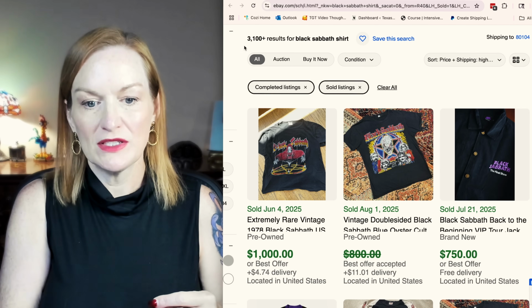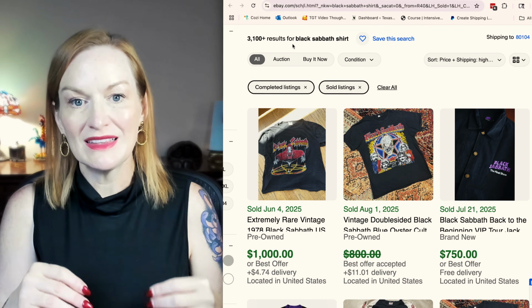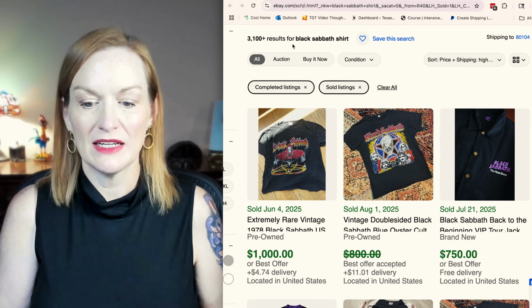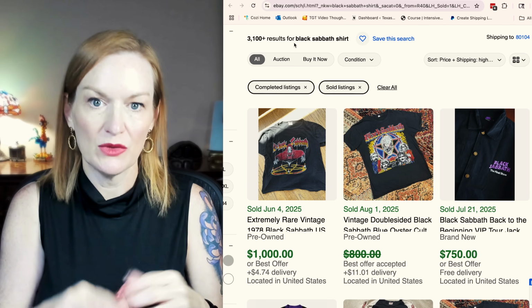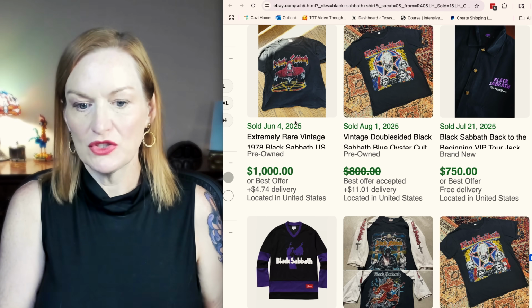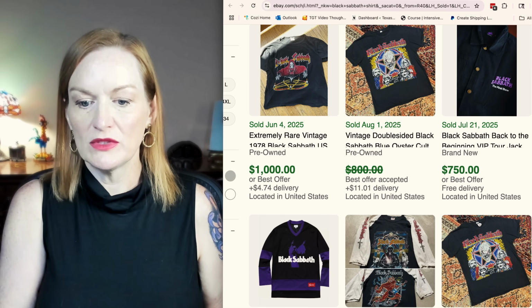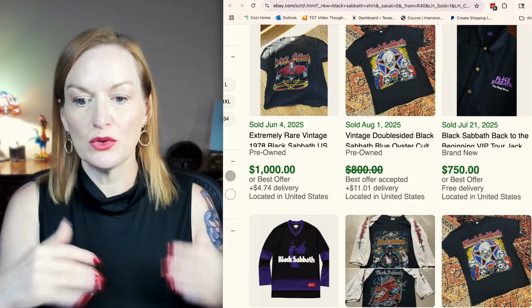Black Sabbath shirts, 3,100 sold in the last 90 days. That's a lot of shirts in the last 90 days. And this one is just for Black Sabbath. We have Ozzy, I put Ozzy separate. So here we've got Black Sabbath shirts. This one sold for $1,000. Here are a couple double-sided Black Sabbath Blue Oyster Cult shirts.